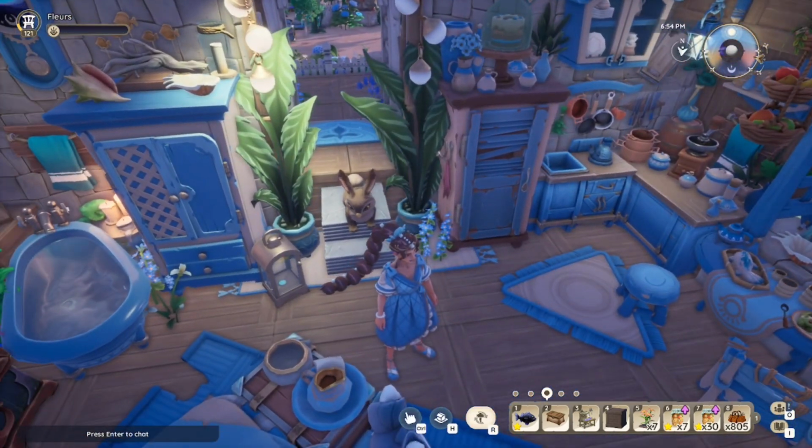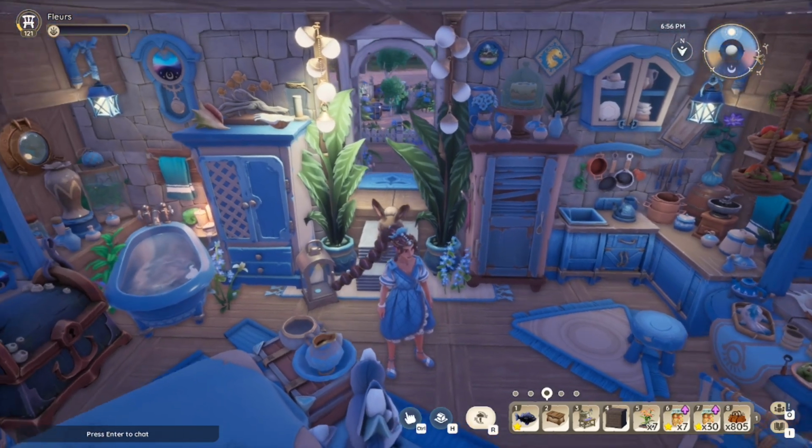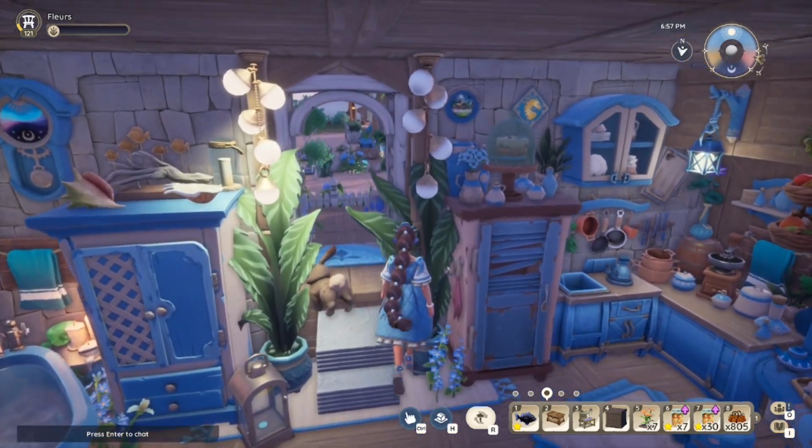As you can see, I didn't want to do anything overly complex, so all I did was stack some pavers on top of each other. There's no glitching required there.